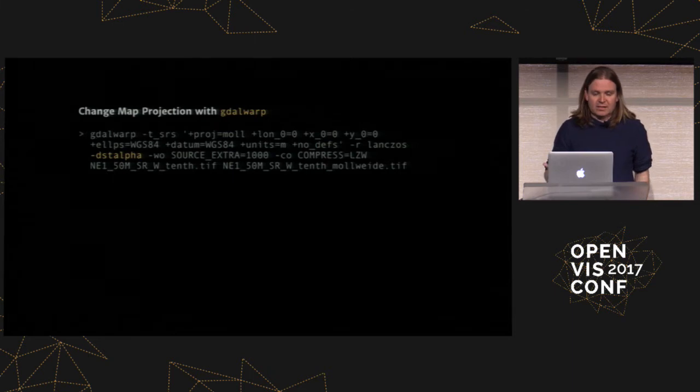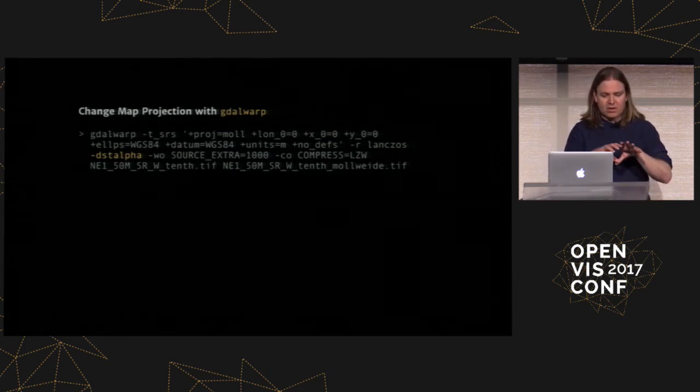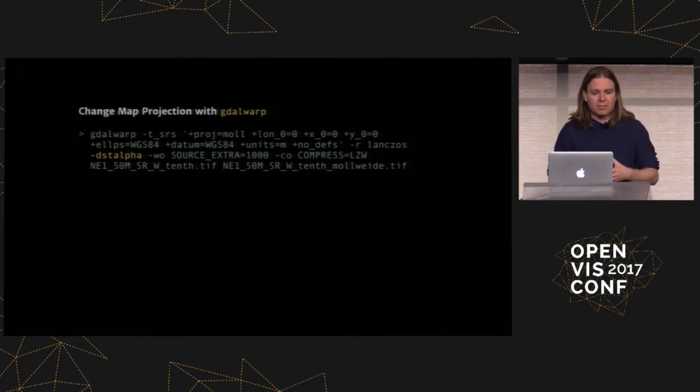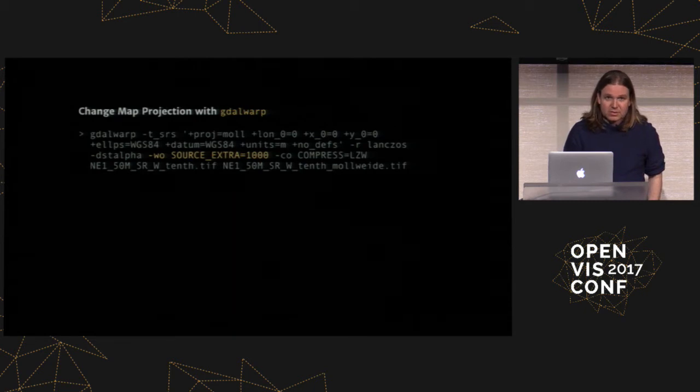One of the other interesting flags that I've set in this command is -dstalpha. And what that does is all of the areas that are off the map, because we're going from a rectangular map to an elliptical map, get given an alpha channel. So it'll default to just filling it with black, but it's really nice to have an alpha so you can overlay it on anything. And this next one is what's called a warp option.